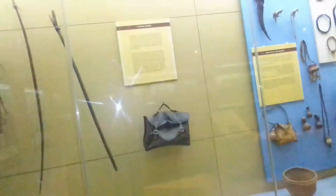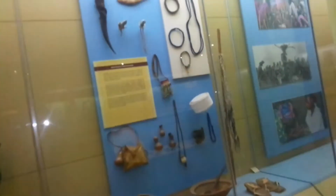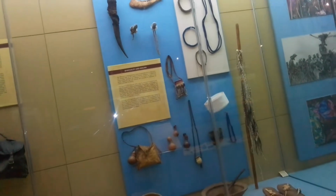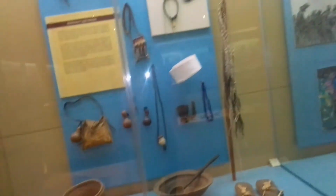This is from Taraka Nithi shrine. There's shell horn, there's magic staff, spiritual and healing. Okay, I can see the sandals there, medicine horn, jawbone, cow's medicinal.